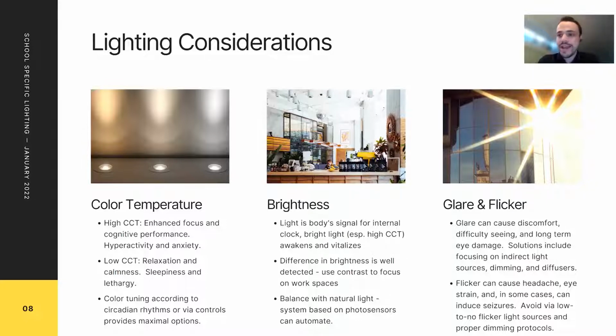But fortunately, we have color tuning technology, whether it's just built into whatever flat panel or pendant we're putting in, or, more fun, we have lighting controls that can adjust based on circadian rhythm, or based on photosensors, to automatically adjust the light based on the time of day. It also allows a little bit of training for staff so they know how to utilize the light to have a direct effect on their students.